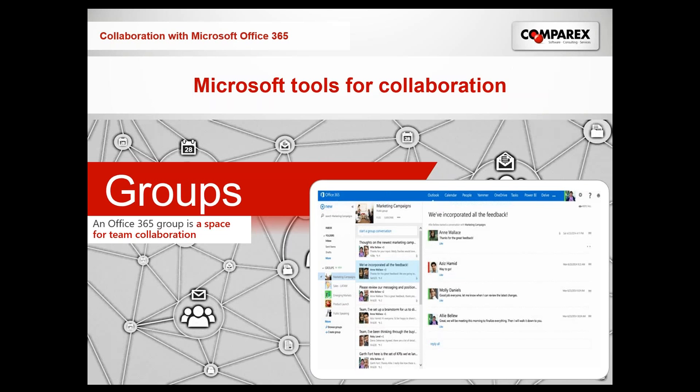Office 365 Groups is accessible via the Outlook web app, and the interface you see on the screen here is actually the Microsoft web app. So it's concentrated around Outlook and the way you used to work in Outlook, but it's a different interface, and gives a different sense of working together because you're a group and everybody in the group can see the group's content.